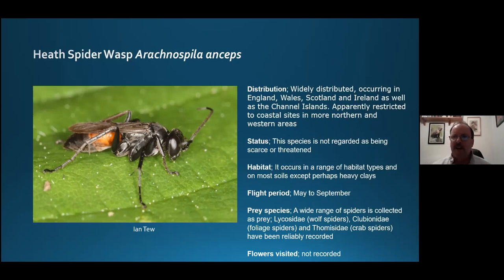Again, the female can be characterised by having the comb spines on the foretarsus and, of course, the granular surface of the propodeum round about here. And the male has a characteristic subgenital plate, which has a tuft of short hairs around the apex, so it's only visible under a microscope.